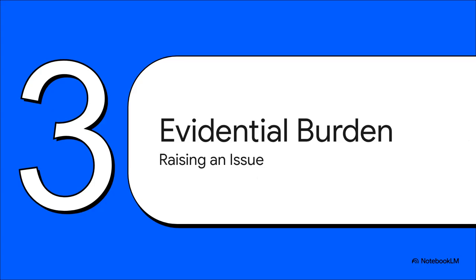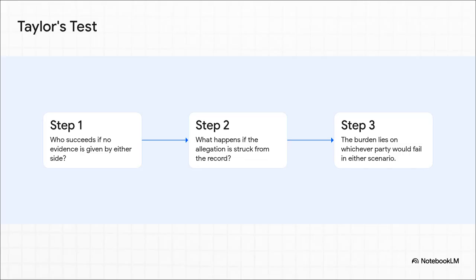So let's zoom in on that first type, the evidential burden. How does a court even decide who has to be the one to bring something up in the first place? Well, courts often use this clever little thought experiment. It's called Taylor's test. You just ask two questions. First, if nobody said anything or showed any evidence on this point, who would lose? And second, if we just deleted this allegation from the court file, who would lose? Whichever side fails that test, that's the one who has to get their foot in the door.